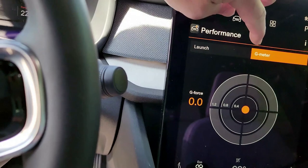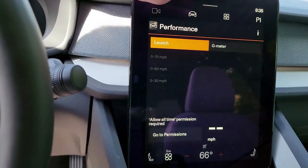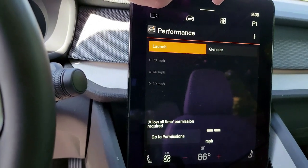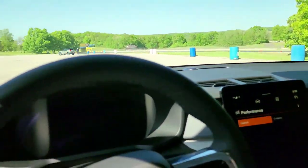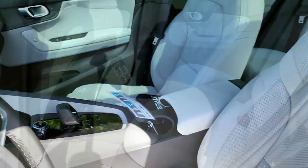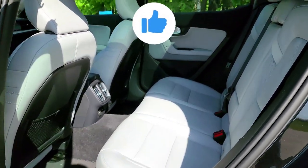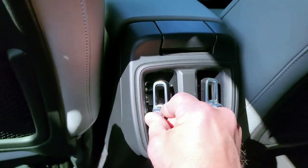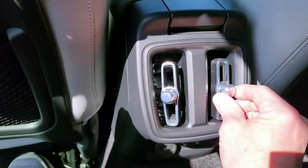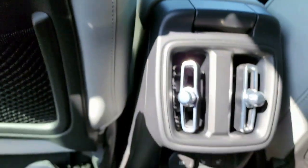This does have a G meter, and you do have launch. So you can actually check your times. That's pretty cool. Not a whole lot going on in here. It's pretty simplistic in here, so that's pretty nice. My seat's pretty much where I'm gonna be driving at. Looks like there's a decent amount of room. Do have two vents right here. I kind of like these, the directional things that they have here, but I would prefer them to be in the B pillars. I think that would be a lot better situation.